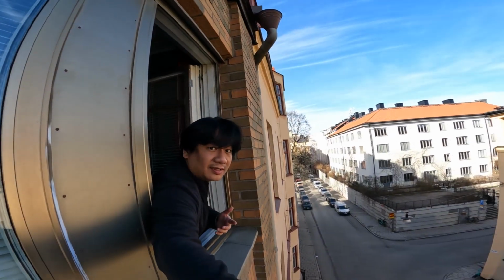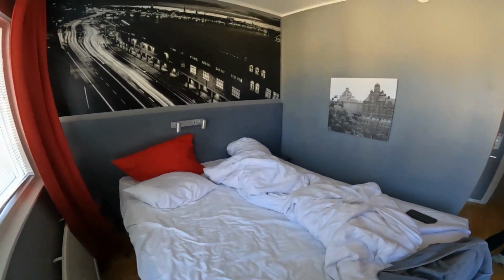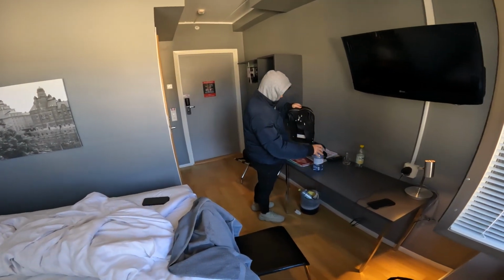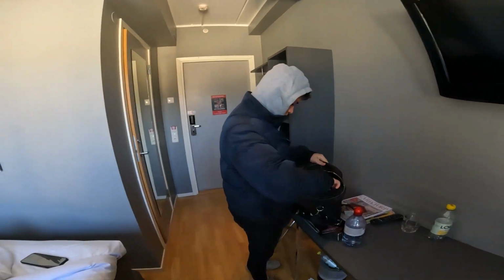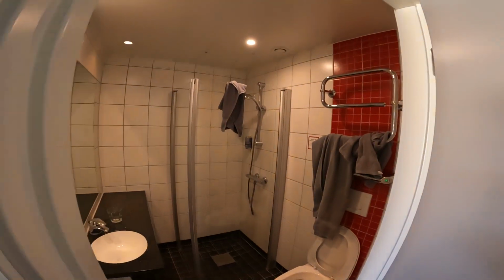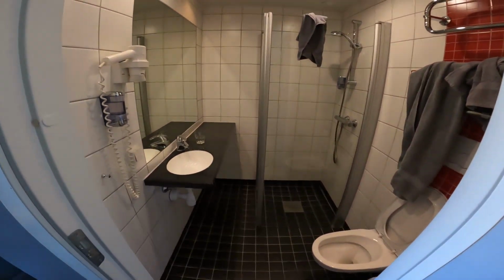Okay, so we've just arrived at our hotel, and this is the view of the hotel's exterior. And this is what 67 euros gets you in Sweden, Stockholm. This is a view of our room that is really messy right now. I should have done this video when we just checked in, but it's a really small room. And give you guys the mandatory toilet tour. So this is the toilet with a shower. Very basic. It's got this towel dryer thing, which is really cool.